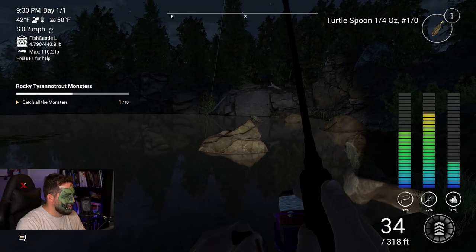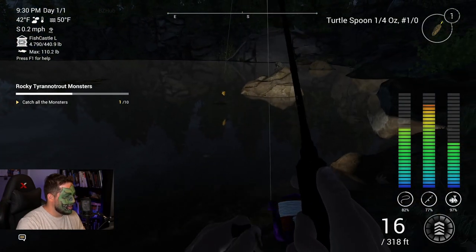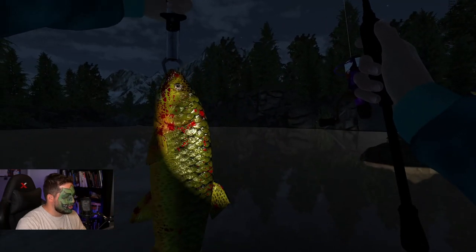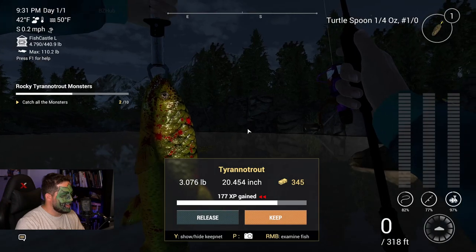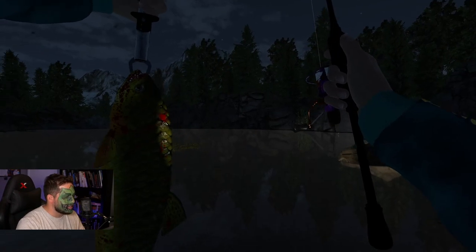Ramp off that rock. Just don't get off. There we go. Get over here. There we go. Another Tyrannotrout. That is so sweet. 3 pounds, 0.76, 0.076, mind you. That is so cool.